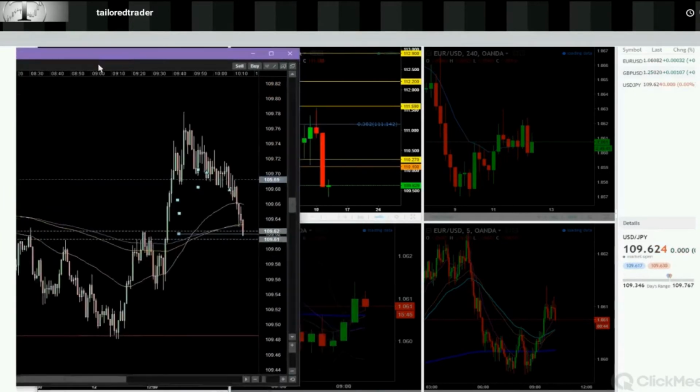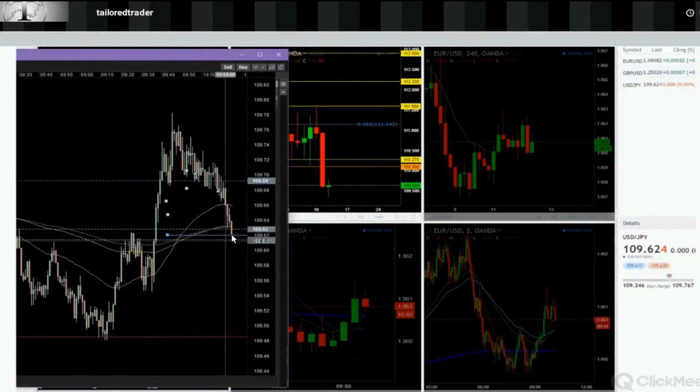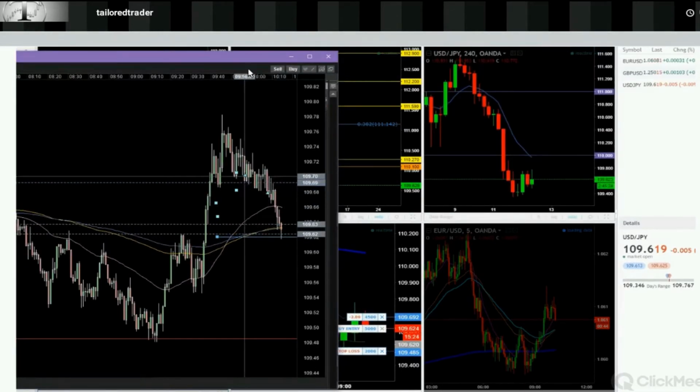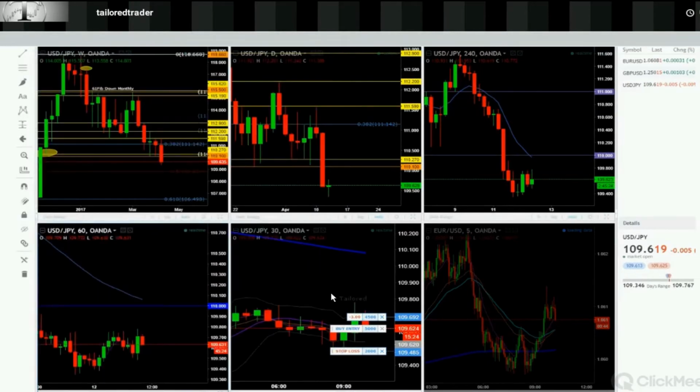I am going long USD yen. I have an order down here at 0.962. I've also bought some yen up here at 67s and 70s evens. So we'll see where this goes.